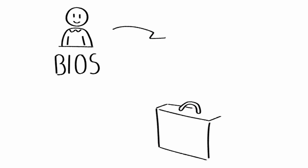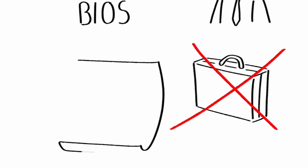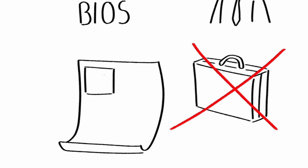People are doing business with you. They're not doing business with an inanimate object. They're doing business with you and your people. So every website should have a bio page where you introduce people to the people that work for you.